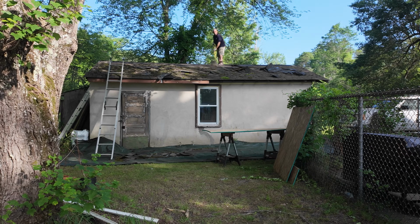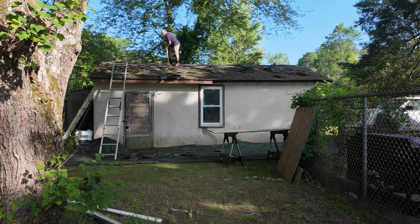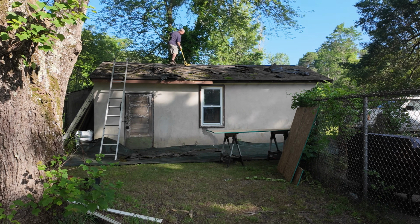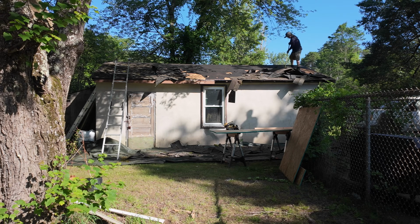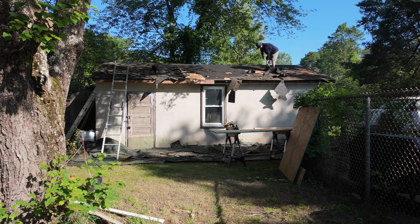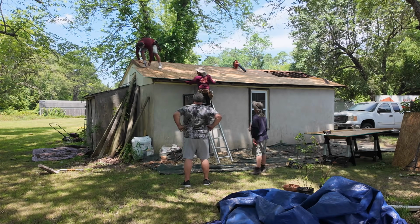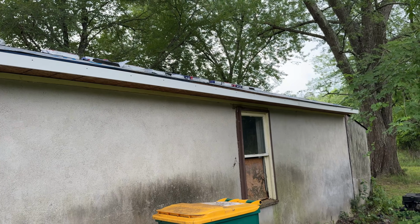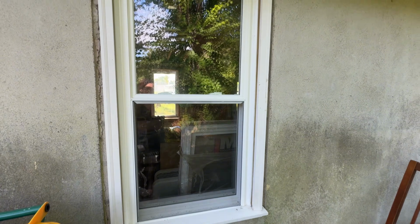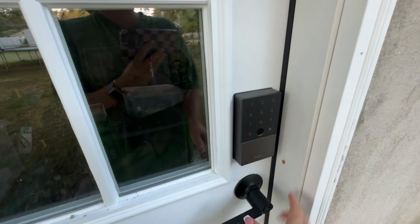Although the garage is not as old as the house, it was still in very poor condition and leaked often. There was also no soffit or proper enclosure, so squirrels and other animals would just get in through the gaps. This was their home during the winter. So we closed it all up, added some gutters to keep the water out, and finally fixed what had been ignored for years. It looks so much better. One of the original windows was also broken, so we replaced that. And this old interior door, we swapped it for a proper exterior door and added a smart lock so that way we don't have to fumble with keys when we're out here.